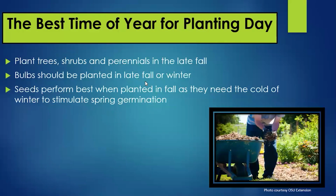Okay, the best time for your planting day. Well, the timing of your planting day is going to depend on when you're able to prepare your site. It depends on when you got started, what the considerations were when you needed to amend the soil and so forth. But here are some things to consider. Trees, shrubs, and perennials all do really well when planted in late fall to winter, like from mid-October through mid-November. I mean, think about it. The soil is still warm, and it gives them time to establish their roots because they're going to get necessary water in the form of rain throughout all the winter months.